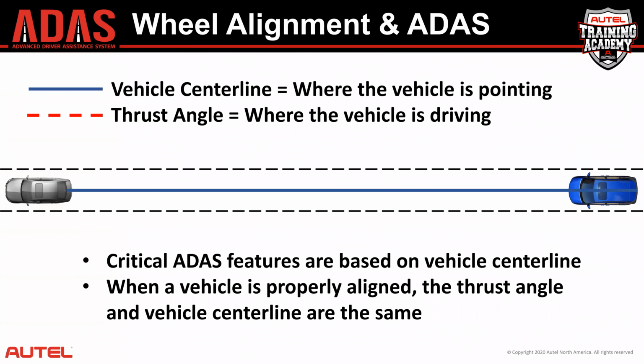So here we're looking at our vehicle in blue following another vehicle, and the blue line is the vehicle center line, where the vehicle is pointing. Critical ADAS features are based on the vehicle center line. When I say critical ADAS feature, the forward-facing camera mounted to the windshield, the forward-facing radar mounted behind the grille or behind the bumper, those are aligned to the vehicle center line. So it's where the vehicle is pointing.